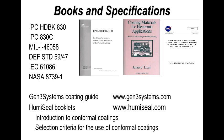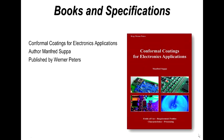Now, in terms of additional material which is out there in the industry, there are of course specifications, and I've mentioned IPC. There are three IPC documents which you should be familiar with. James Licari wrote a book quite a few years ago now, Coating Materials for Electronic Applications. That's pretty useful, and there's some good material in there which is still relevant today. However, there is a newer textbook out, and I'll mention that in a second. In addition, there are NASA standards and there are ESA, European Space Agency standards. And again, if you do a search online with Google, you'll find reference to these documents. You'll actually be able to download them because they are in the public domain. They are free of charge. Other suppliers in the industry do provide information in booklet form as well. So that's additional information which is available possibly to you.